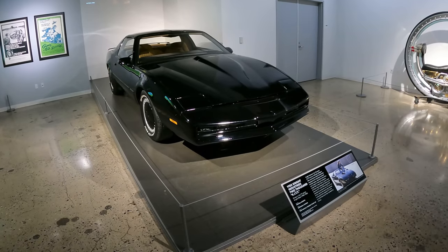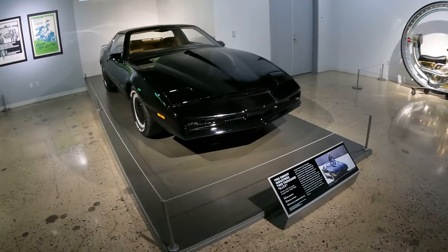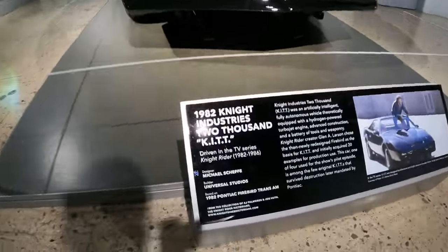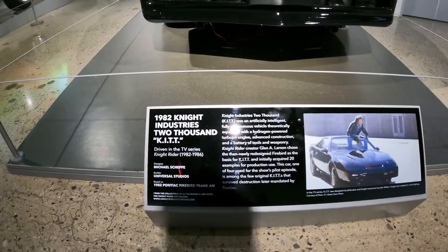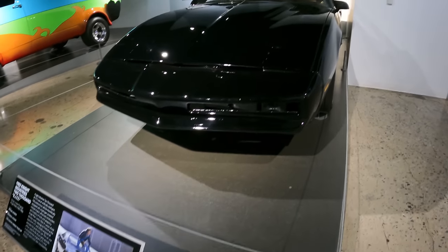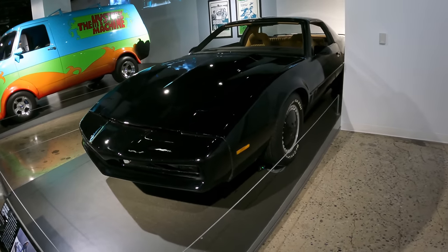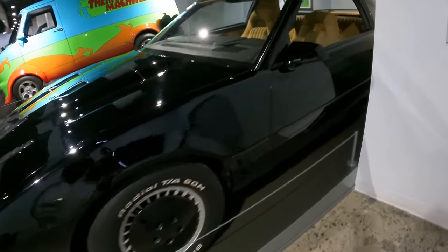And have a look at this. This is the actual KITT from Knight Rider. The actual KITT. Knight Industries 2000, 1982. Driven in the TV series Knight Rider. Yeah. So cool. Theoretically equipped with a hydrogen-powered turbojet. Nice. Pontiac Firebird. So cool.